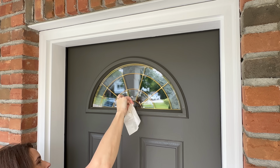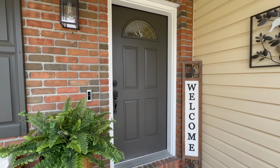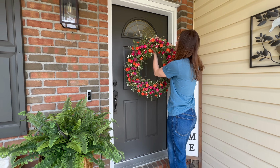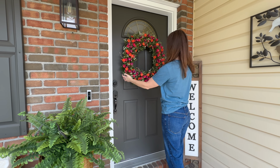The wreath that I'm using to brighten up the space is actually one I've used before. This will be the third summer, in fact. It's held up beautifully over time and still looks just as vibrant as the day I bought it. The quality is truly amazing.